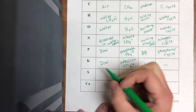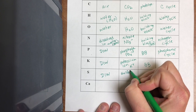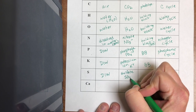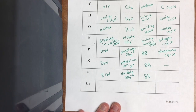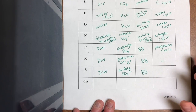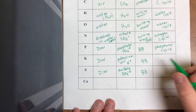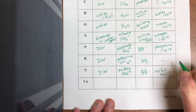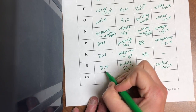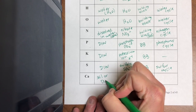S here is also dissolved in water. The form is sulfate. This goes back to the sulfur cycle. Sulfate is a building block. There's a disulfide bond in some amino acids, the building blocks of proteins, and it is associated with the sulfur cycle.